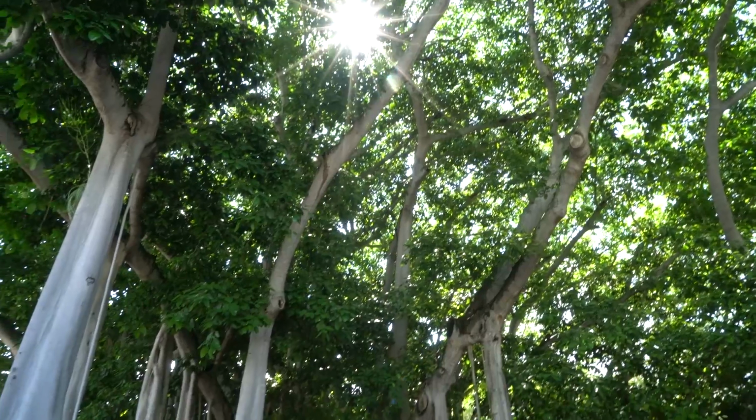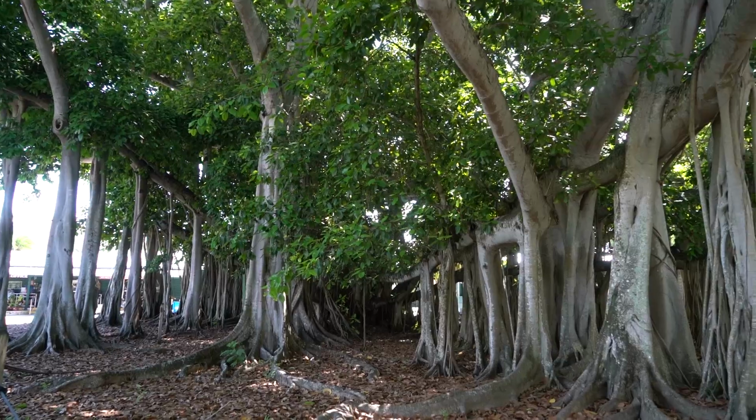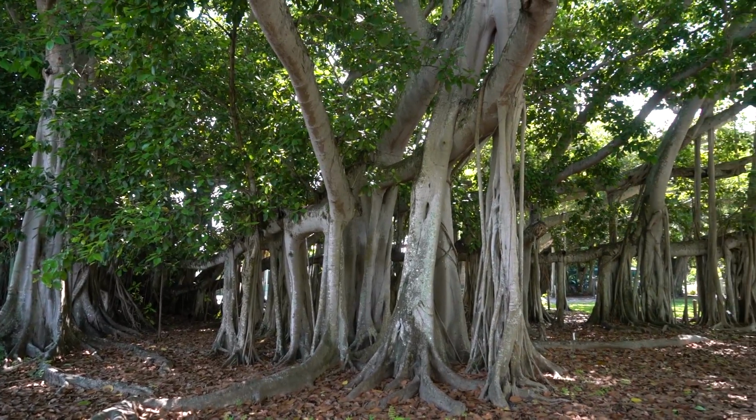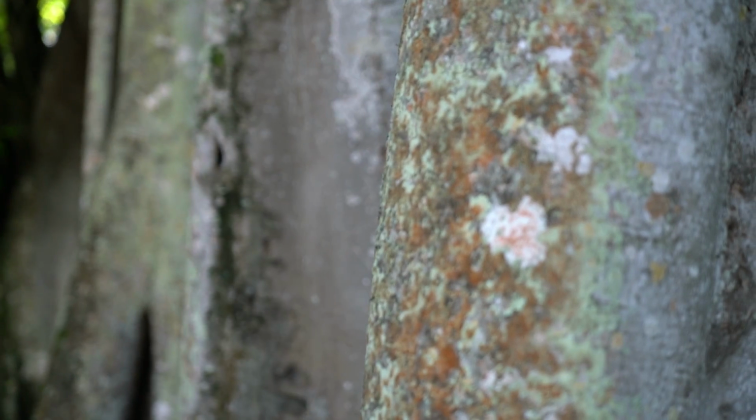So this is considered the centerpiece of the entire Edison estate. It is the largest banyan tree in continental United States, and Edison was actually gifted this tree. Believe it or not, this is one tree, and it spans about 400 feet in diameter.